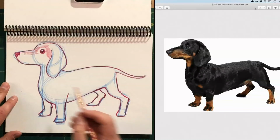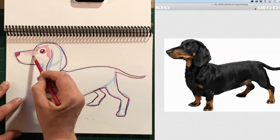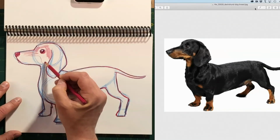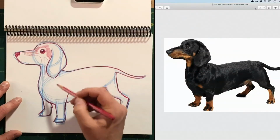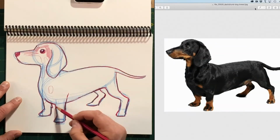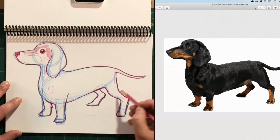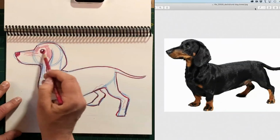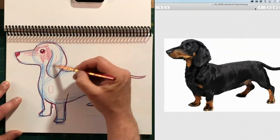Actually, before I start doing too much shading, I'll give you a little suggestion as to how I would go about this. I'm going to quickly outline some of the pattern on this dog. It's a little tricky to see, but this is again taking another second to be a little observant of things. So this is the black of this dog.